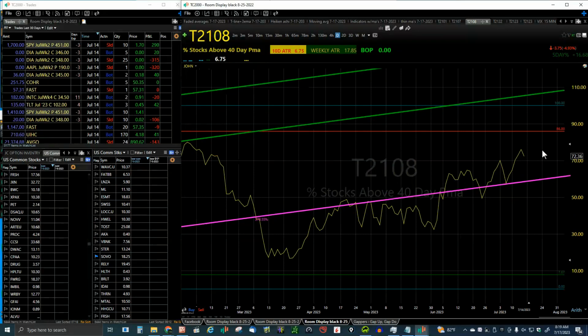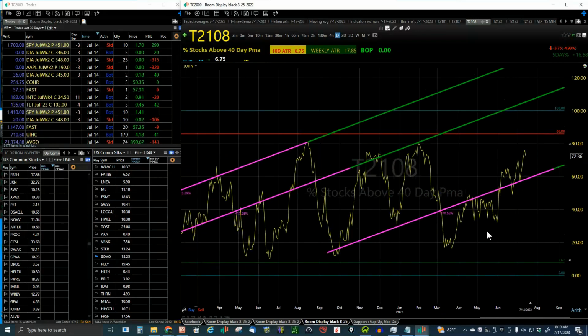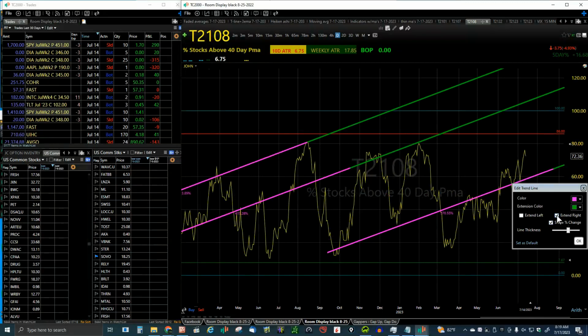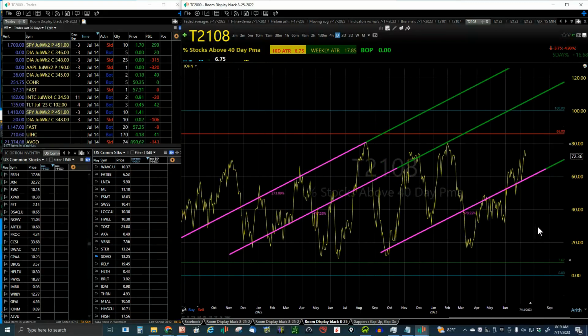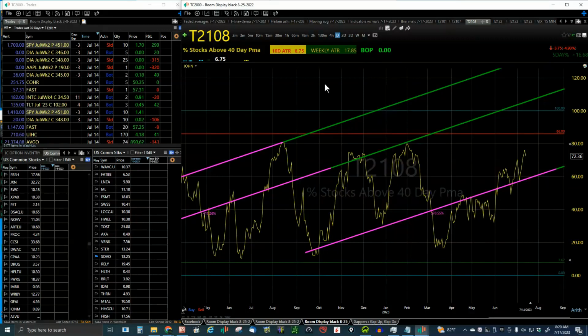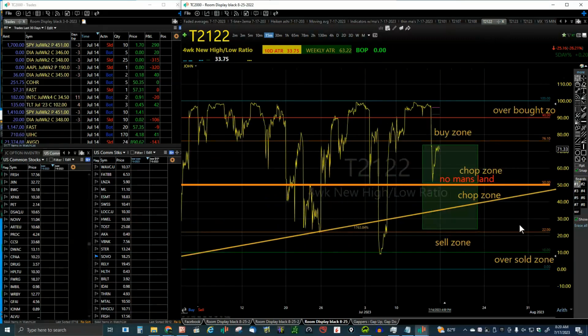And I think that's CJ. What are the green purple lines? Those are just trend lines right there. If I edit it, I can remove it. That's the extend, right? Yeah, those are the old ones, right? So these are just trends right through here. So there's T2108.